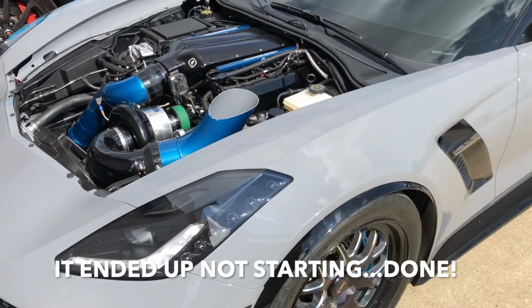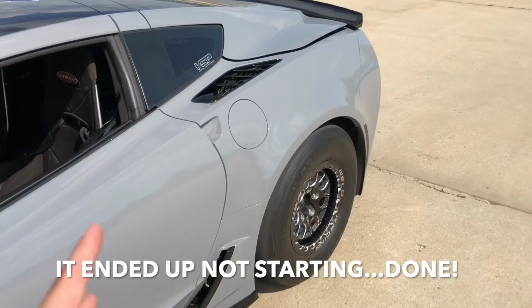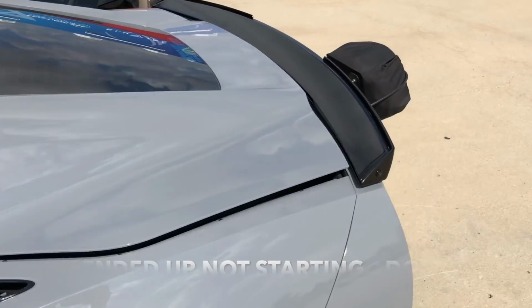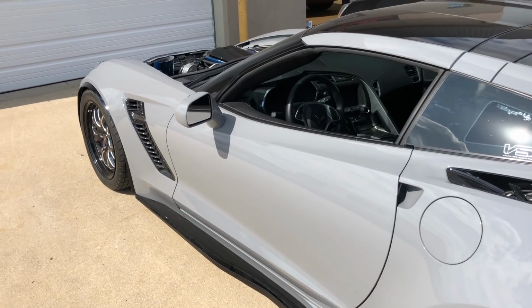But just a rough day with this car. It's been a rough 4 months just trying to get this thing done. But that's it, guys. The C7 is gonna be in hiding for another little while here.